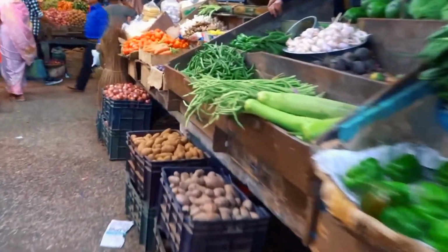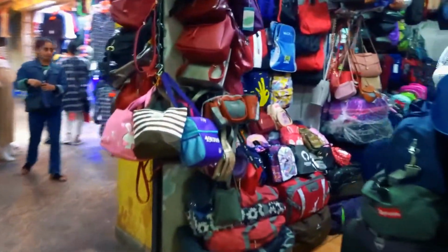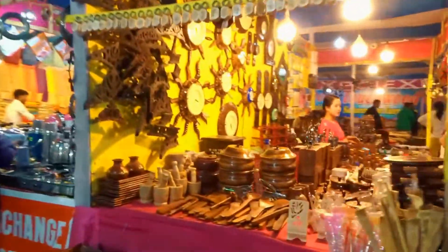Well, apart from groceries, this market also has different sections for clothing, footwear and interior decorations. And if you are good at bargaining, you might land some steal deals on winter wear out here. There is also the Gangtok Expo on the top floor. A walk to this place reminds me of the short story Araby by James Joyce, where there is a similar mention of an oriental fair where the protagonist visits at night.